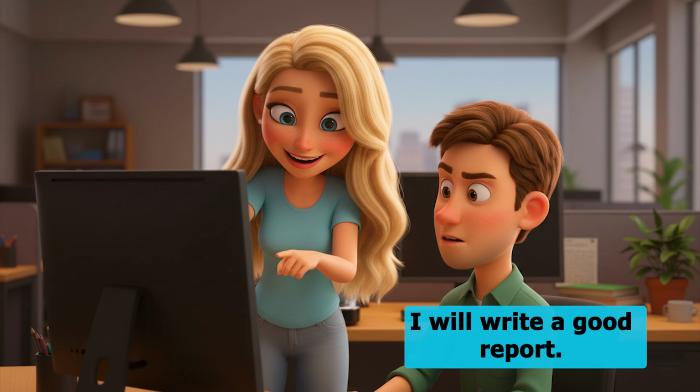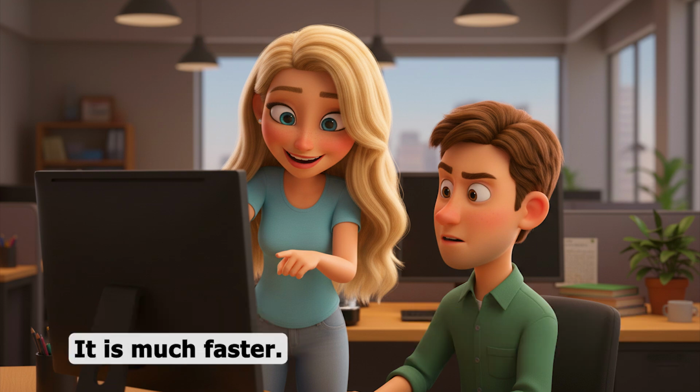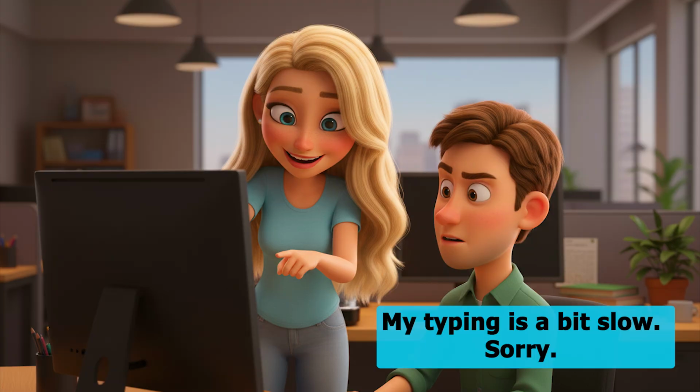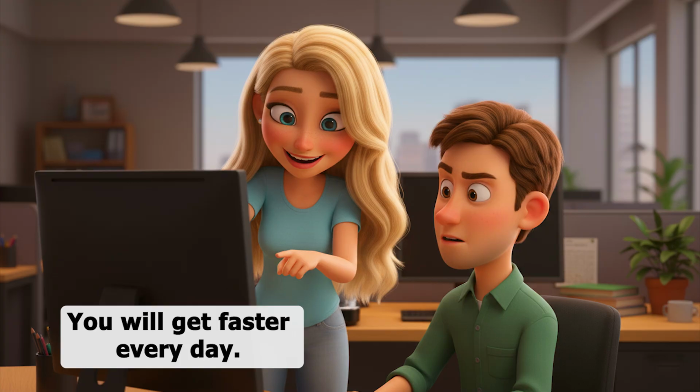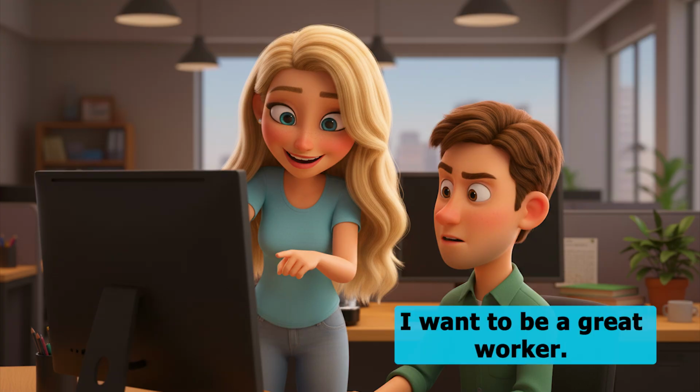I will write a good report. I have a pen. Type it on the computer. It is much faster. My typing is a bit slow, sorry. Don't be sorry. You will get faster every day. I hope so. I want to be a great worker.